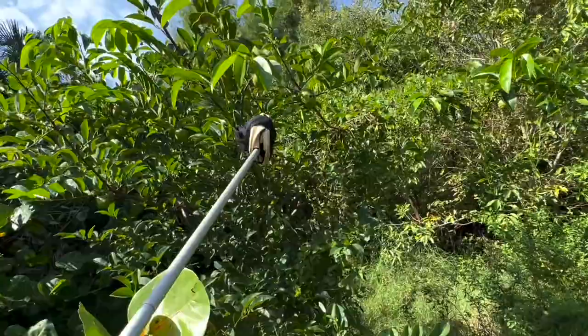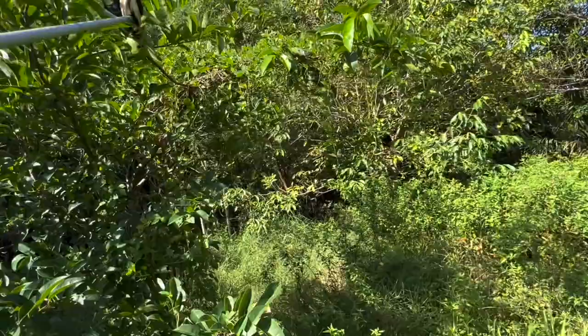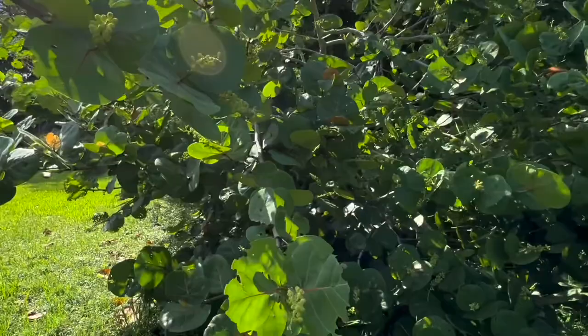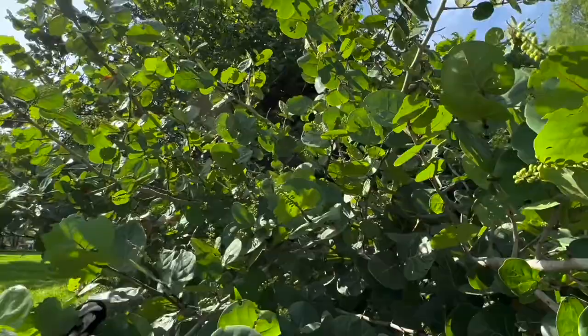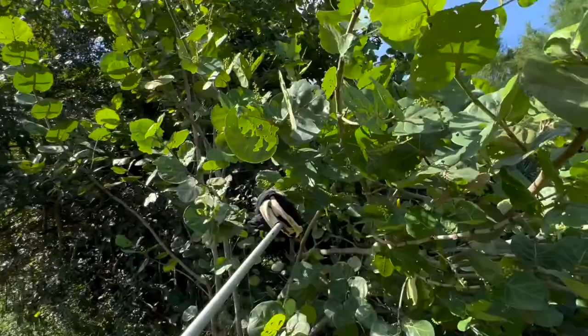Some pond apple. There's another sea grape. It's got seeds. That's why they call them sea grape, guys. You got these big seeds that look like grapes. I understand they're actually edible, but I don't care. I want my hairstreak. Come on, there's some Bidens. That'd be great.